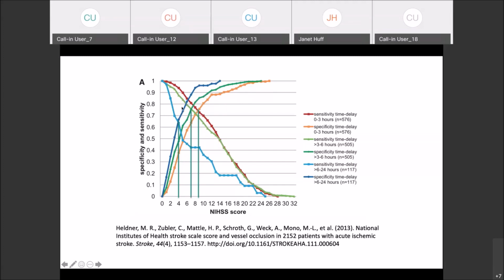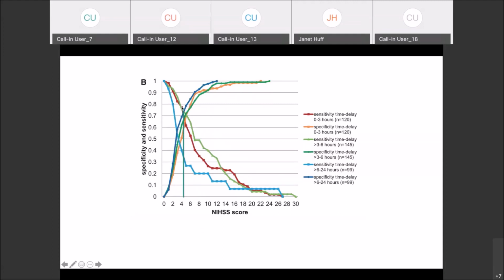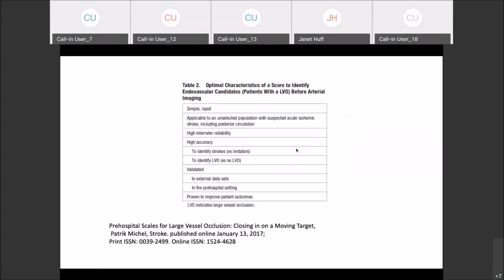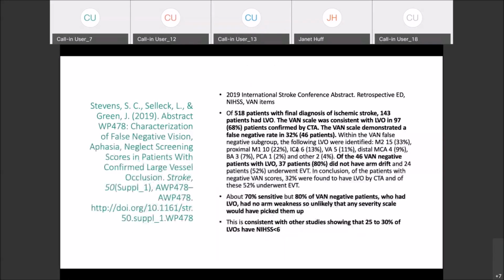Anyway, for posterior circulation, we know basilars and PCAs can present with low NIH, and it really doesn't matter when you present. And the question is, should we be going after these basilars? People say yes. P1s that affect the thalamus, it depends. I've heard people go both ways. All right. This is another one, same thing.